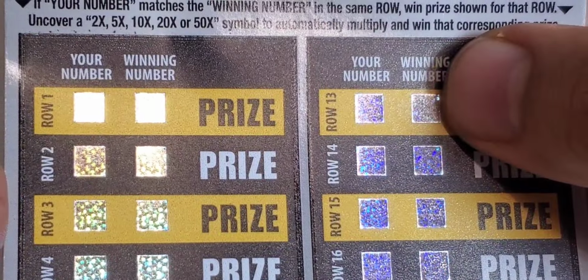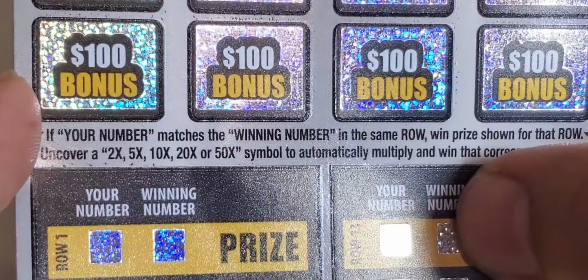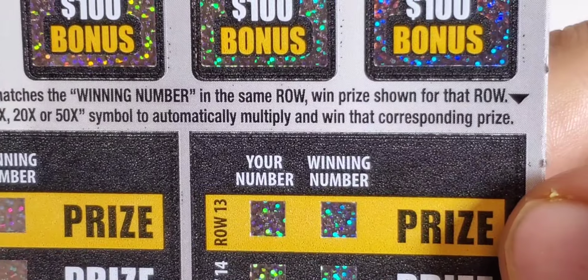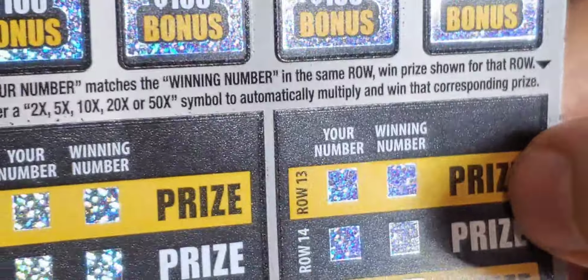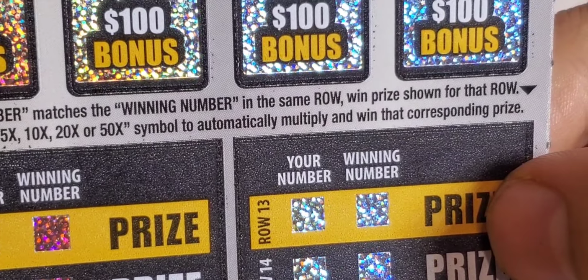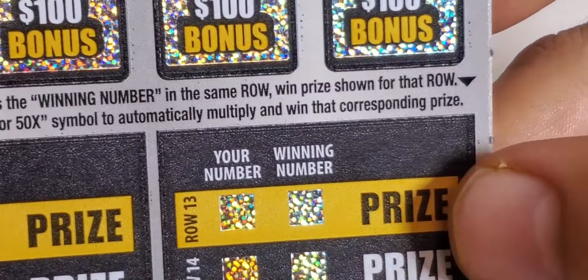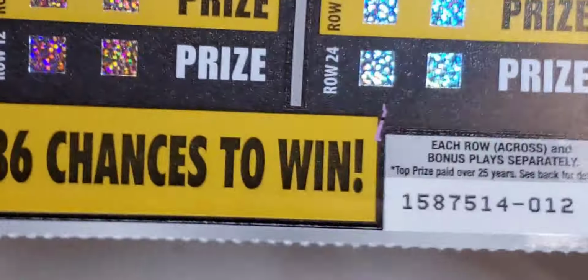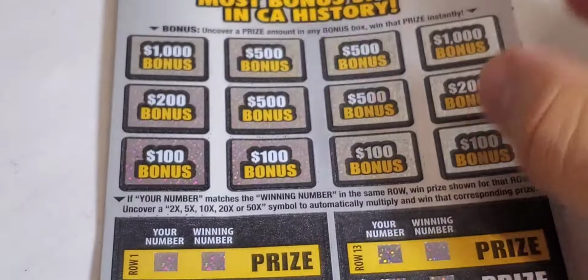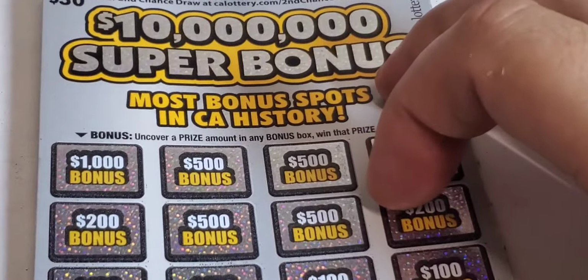1500 and 1100. And what we have here, if your number matches winning numbers in the same row, win price shown for that row, and uncover it 2, 5, 10, 20, 50 symbol to automatically multiply and win the corresponding prize. 36 chances to win. I'm not lucky on this ticket, but let's see this time.